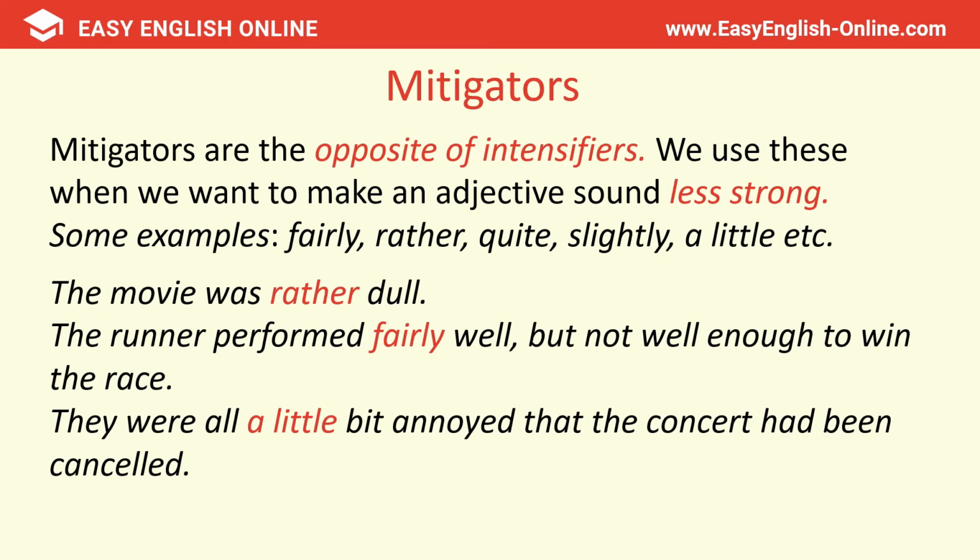Okay, so finally we're going to look at mitigators. What are mitigators? Mitigators are, of course, the opposite of intensifiers. We use these words when we want to make an adjective sound less strong. For example, words like fairly, rather, quite, slightly, a little, etc. So let's look at these in a sentence. The movie was rather dull. The runner performed fairly well, but not well enough to win the race. And they were all a little bit annoyed that the concert had been cancelled.